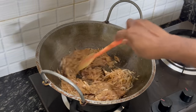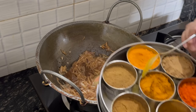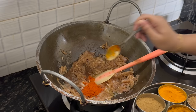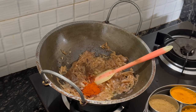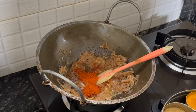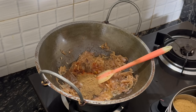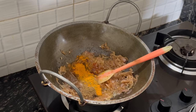Now we're gonna add some spices. So this is our spice box. Bismillah. So chili powder, a fair bit of chili powder, a good just under two tablespoons. Look at that. Now this is coriander powder, a good 2 tablespoons or just under. 1.5 tablespoons, fine. This is turmeric powder, 1 teaspoon.